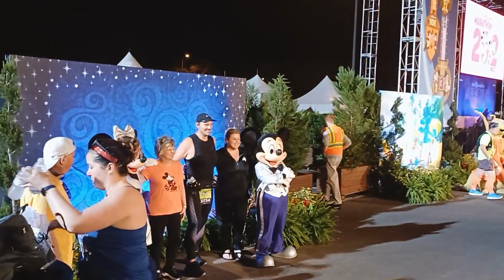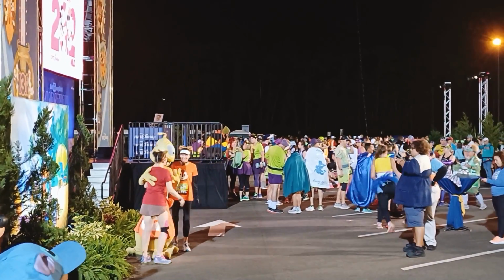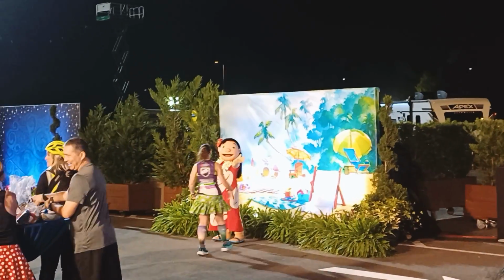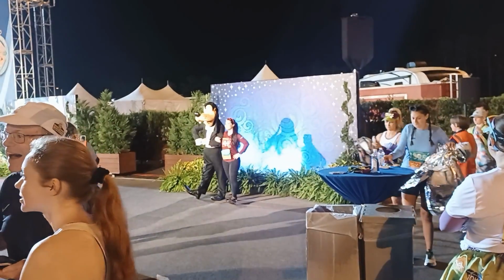A lot of activity, a lot of facilities, the medical facility here as well, plenty of toilets like I said. There's also lots of character meets here at the start. There's huge queues. I'm in a queue now to meet Mickey and Minnie. It's about half an hour wait. But I think you get some different characters, obviously Mickey and Minnie, but a lot of unusual characters you don't usually meet in the parks here as well.